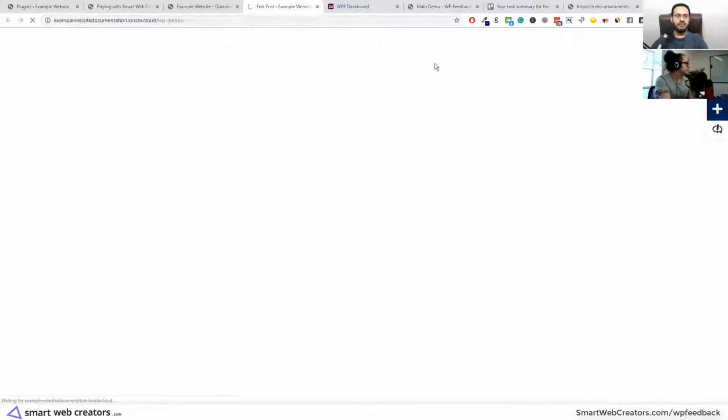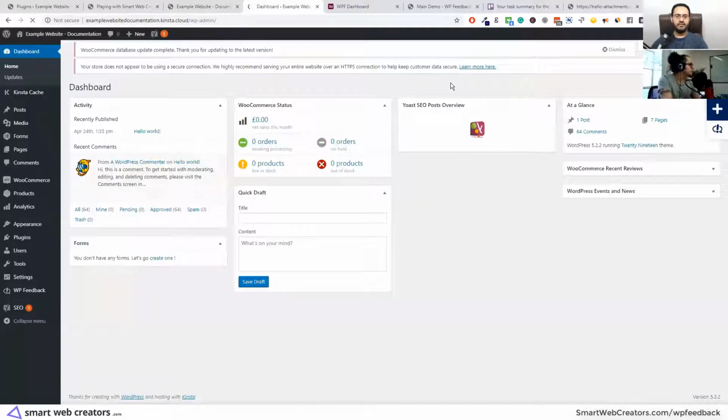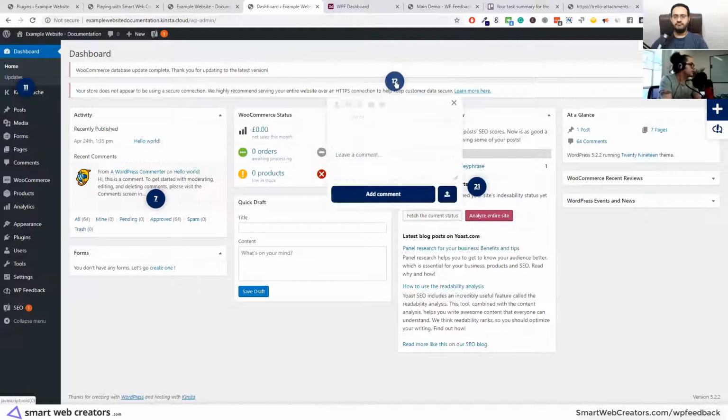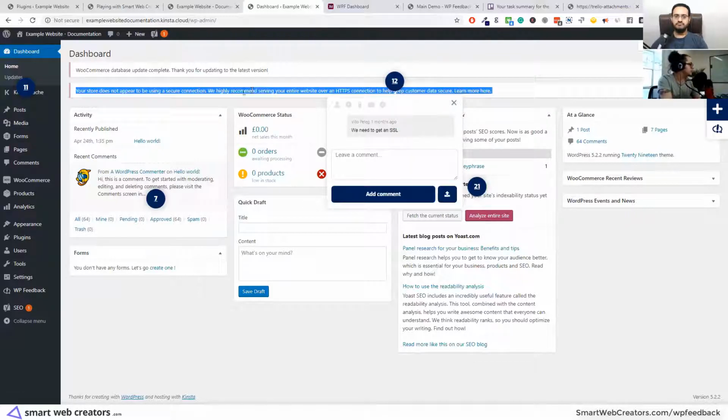Let's go here. Yeah. So we can see an example. Here we have, for example, a notice saying your store does not appear to be using a secure connection. This is just a demo site. We have WooCommerce installed, and there's no SSL. Okay. So there's a ticket here saying we need to get an SSL, a message from us to the client, or a message from the client to us: why is the website not secure? Just on this notice.